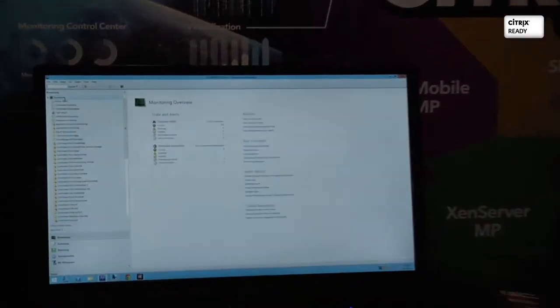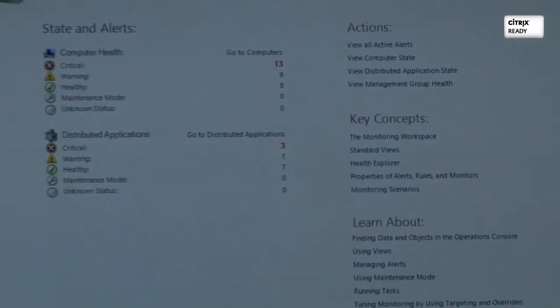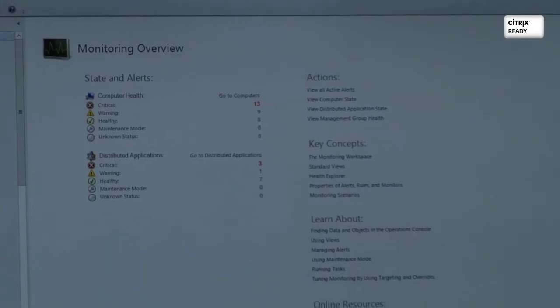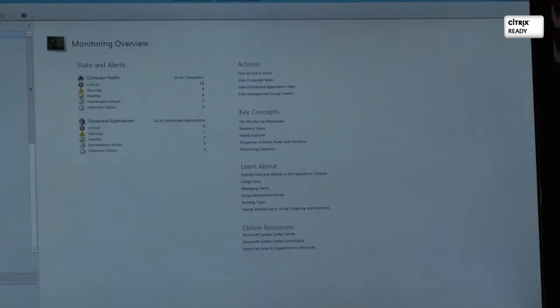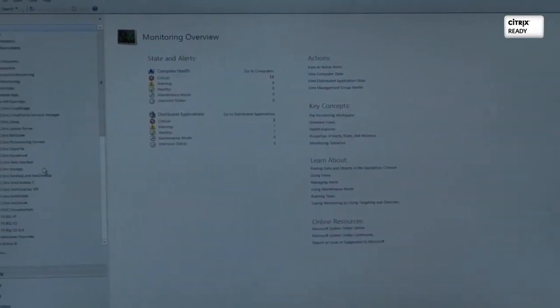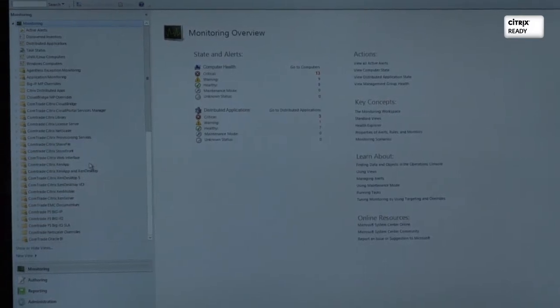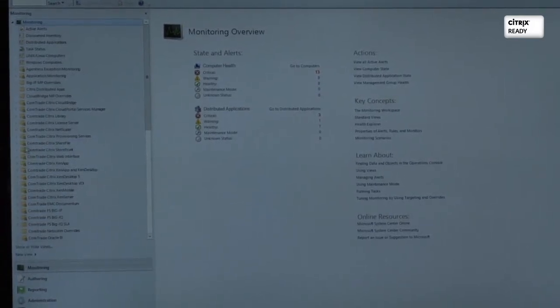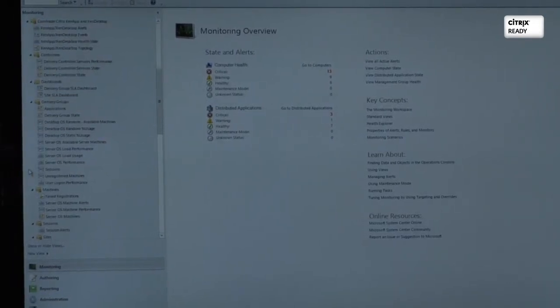So what we see here is the typical SCOM Operations Manager main window. And I'm going to walk you through some of the functionalities of the management pack for Workspace Suite. Obviously, once you install the Workspace Suite management pack, you are going to get all the capabilities of the Workspace Suite. So you get the capabilities to monitor XenApp, XenDesktop, StoreFront, ShareFile, XenMobile, all the components you need for successful Workspace Suite monitoring. So if I walk you through some of the elements of the monitoring capabilities we deliver.